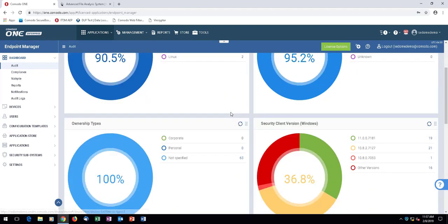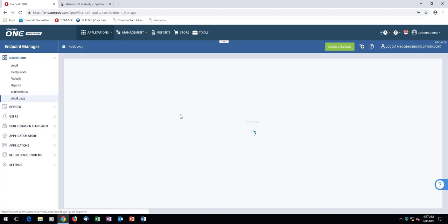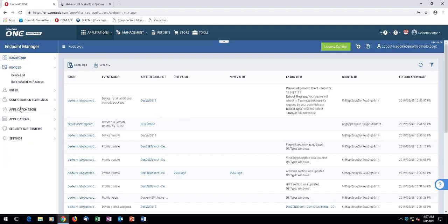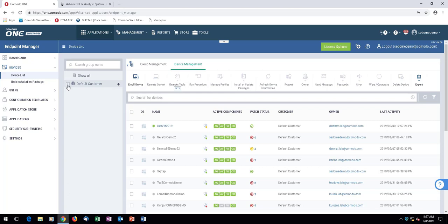Here we can see different operating systems, compliance, as well as audit logs regarding actions taken on the portal. Here we can quickly identify any actions or profile changes that have been done, by whom, and what those changes were.